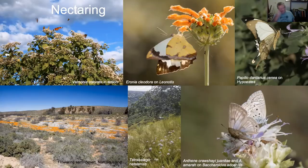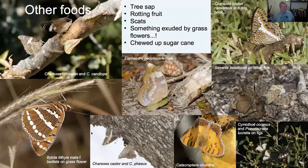Other foods, not just nectar, tree sap. It's very popular, particularly with the Caraxes and some of the browns. And this one here, you can see there's two species of Caraxes feeding on a wounded tree, which is leaking sap. Here also, a bit further down, two more Caraxes. You can see some beetles here as well. And normally what happens is the beetle has actually laid eggs on the tree, and there are larvae boring into the trunk. And the tree, of course, leaks sap. The sap ferments, along come the butterflies.